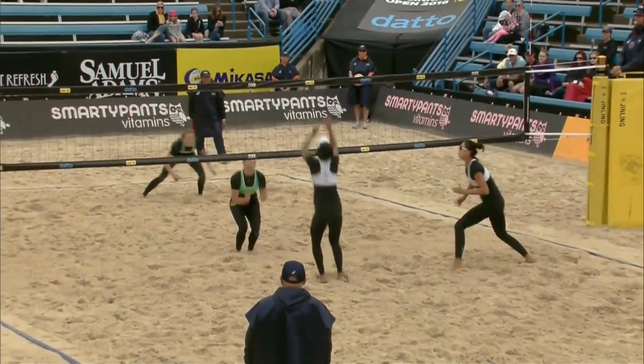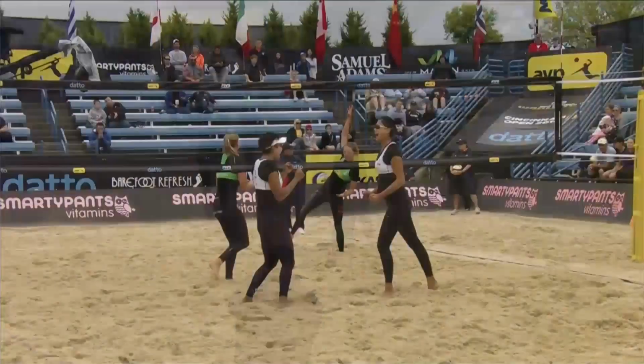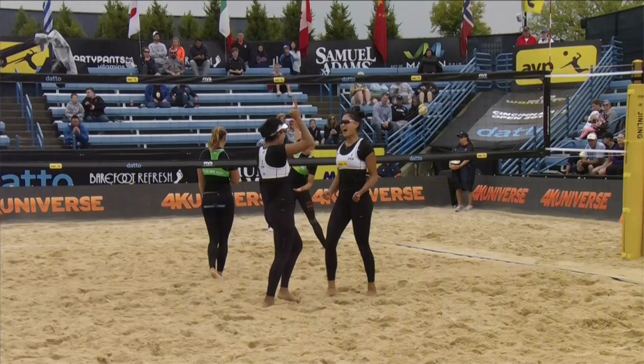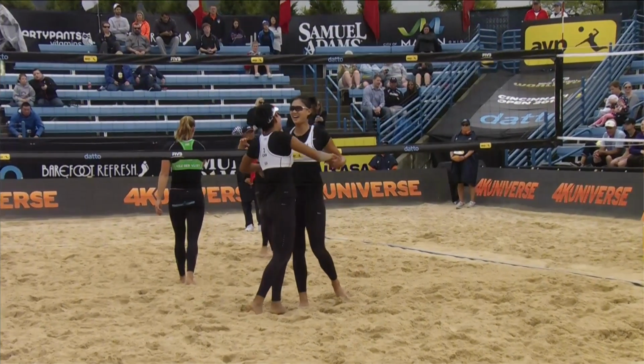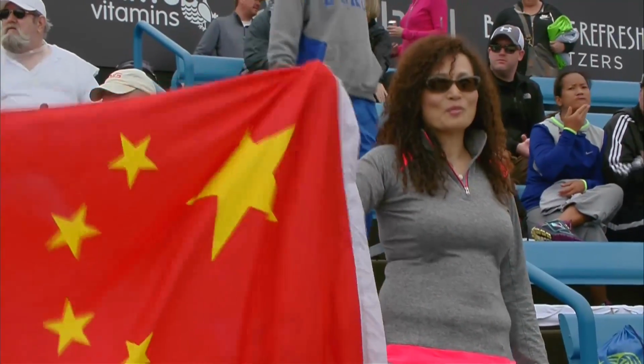Well, this is how it was done. The story of this match was the fact that despite all the hard work from the Netherlands, they couldn't get their serving runs going. They gifted China too many free points, and in the end, China punished them for it. And it is China's day here on centre court.